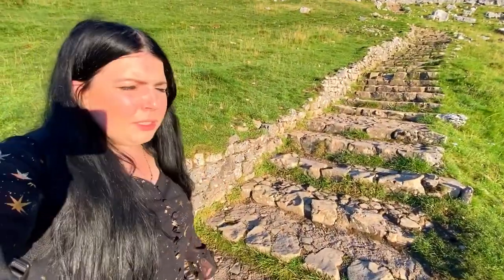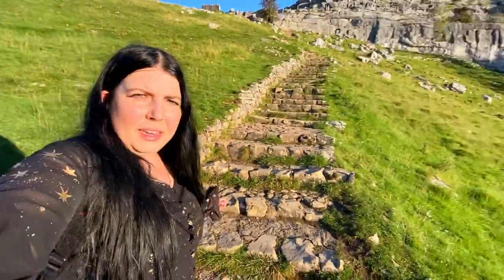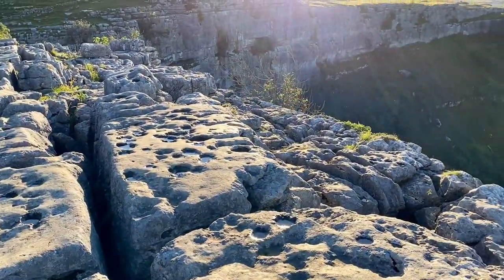So it's super bright, it's getting really hot now, and I am sweating up these stairs, but you know, there's great places to have a break and sit anywhere and take your time. But yeah, I think I'm nearly there.